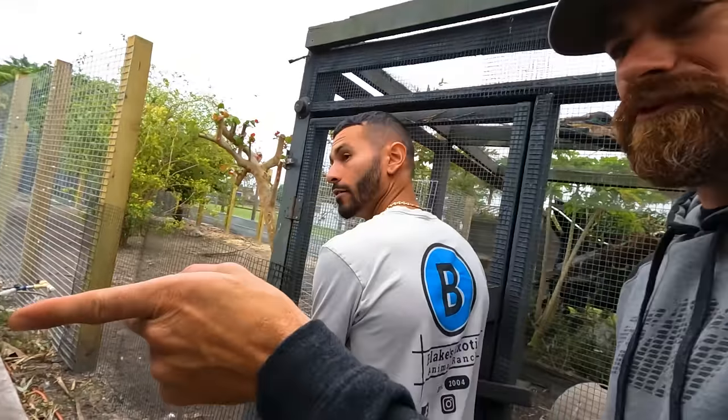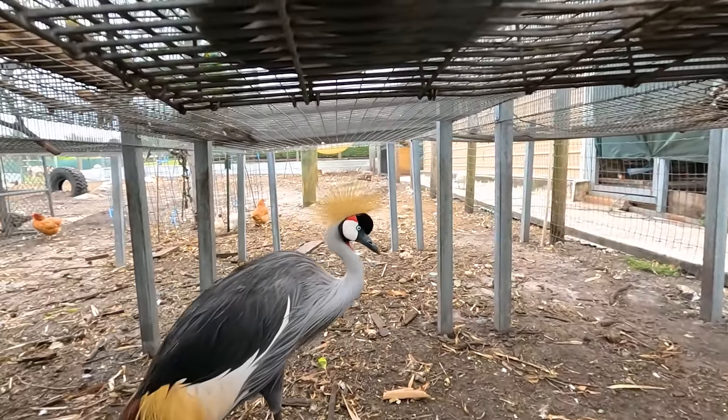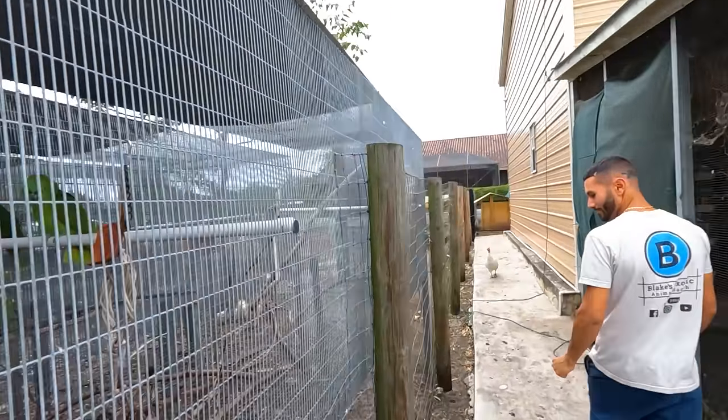Those are African crowned cranes, right? Yeah. One was loose in my neighborhood. Beautiful. Yep. We totally caught one of those. That's awesome. They've got some.